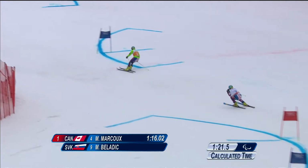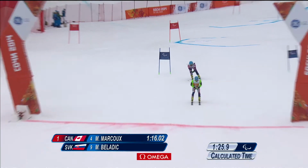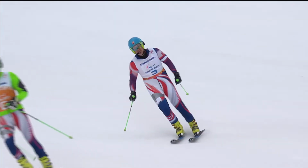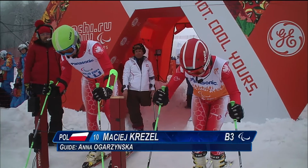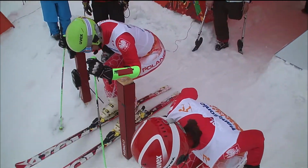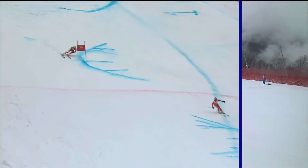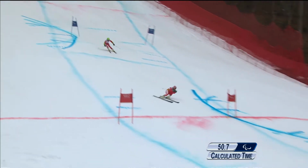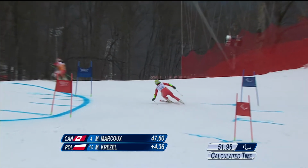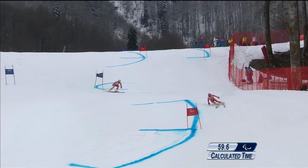Beledic then for the line. Well, he's a long way behind Marcoux at the halfway point of this giant slalom race, 10.93 off the pace. Maciej Krzel of Poland is the next to go. He is in the B3 class. And Krzel, 13th in the World Cup, was 3rd in the slalom run of the super combined, but couldn't convert that into a medal.